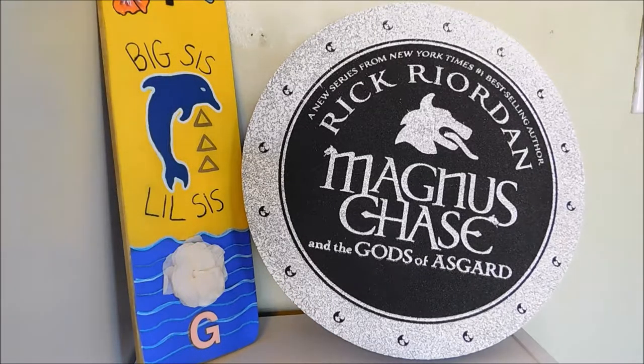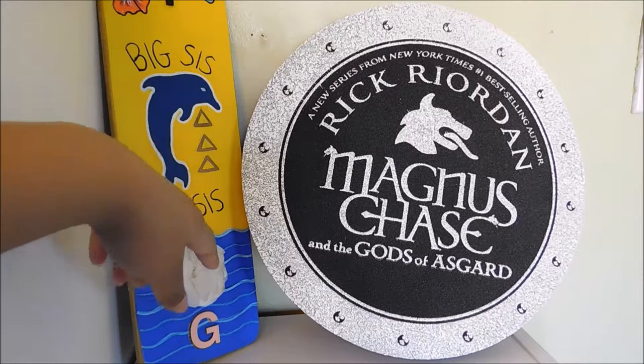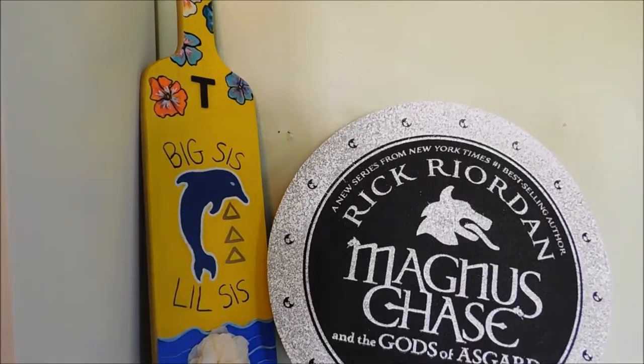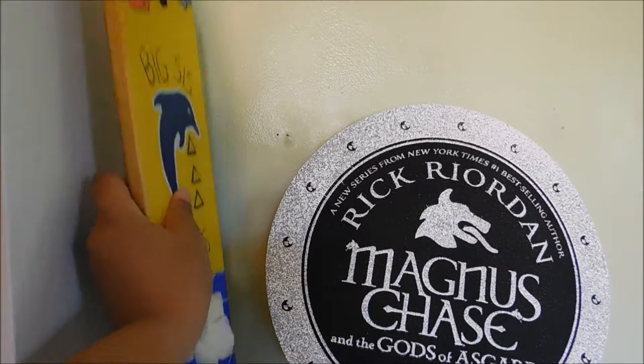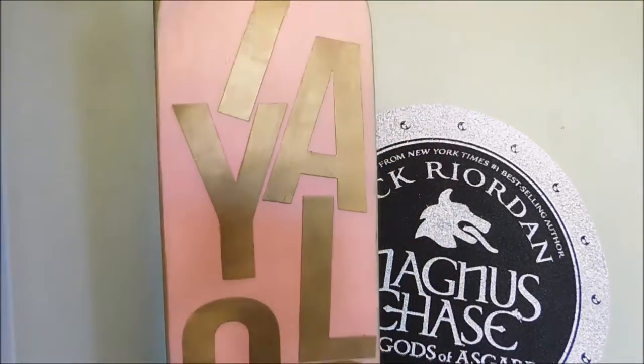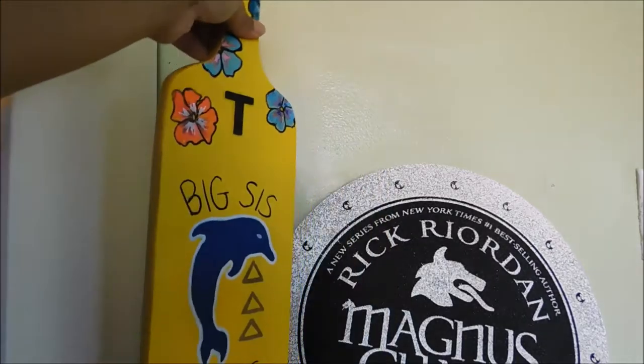So on top of it we have my sorority paddle that my little gave to me. It says Big Sis Little Sis, and it has the dolphin and the three triangles and little pansies here and a flower there, and then on the back it says my name, and it's really cute and pretty.